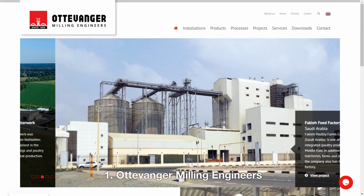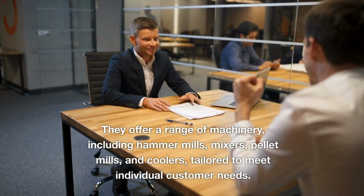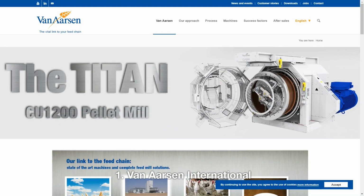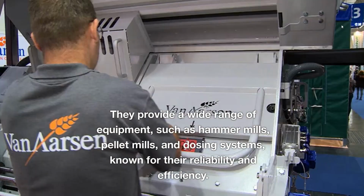5. Adevinger Milling Engineers. Adevinger specializes in the design and supply of feed mill equipment and complete turnkey projects. They offer a range of machinery, including hammer mills, mixers, pellet mills, and coolers, tailored to meet individual customer needs. 6. Van Arsen International. Van Arsen is a well-established supplier of feed mill equipment and process automation solutions. They provide a wide range of equipment, such as hammer mills, pellet mills, and dosing systems, known for their reliability and efficiency.